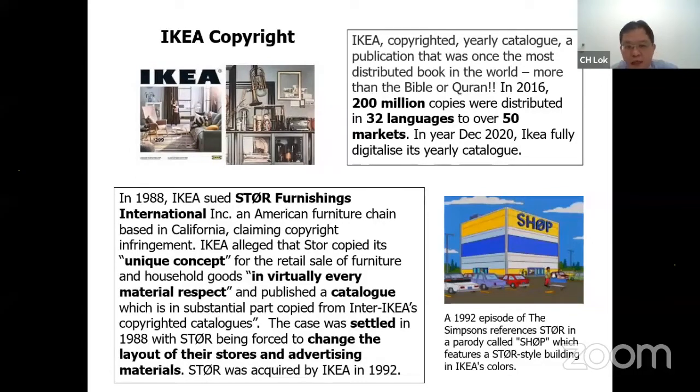And in one of the cases, in year 1988, there was one furniture chain store based in California, US, called Store Furnishing International. They also copied part of the publication, and they also mimicked some of the retailing concept of IKEA to do business. In one of the episodes of The Simpsons in 1992, The Simpsons actually made references to the store outlet in a parody that they call a shop rather than a store. But they feature a store-style building, which is presented in IKEA's famous yellow and blue color, right?